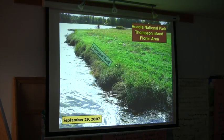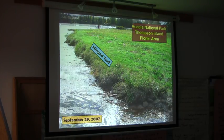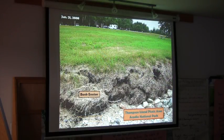And this is where the water meets the land in the Thompson Island picnic area. And you see, the water has undercut the bank. The bank has slumped down, and this is happening every day. The tide comes up, undercuts the bank, and the topic here is how much is this eroded and how fast is it going? The grass dies, is swept away, ready for the next onslaught. And then the next onslaught.